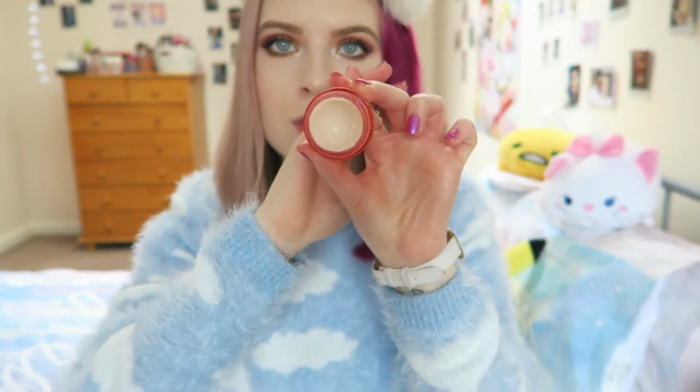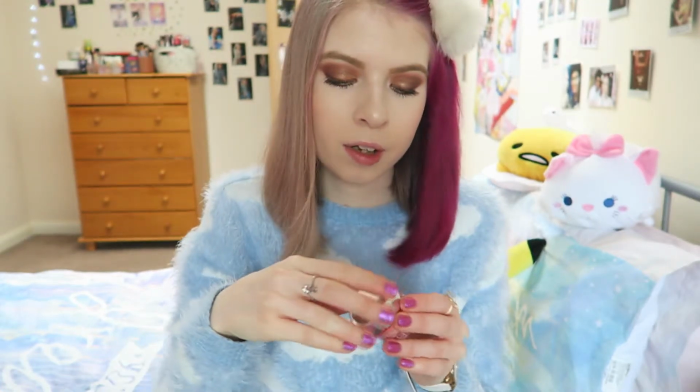As you can see, it's a very thick formula, so you literally need the tiniest dab ever, and I'll just dab a tiny amount under each of my eyes and then tap it in and help blend it out underneath my eyes. And I will use this morning and night.